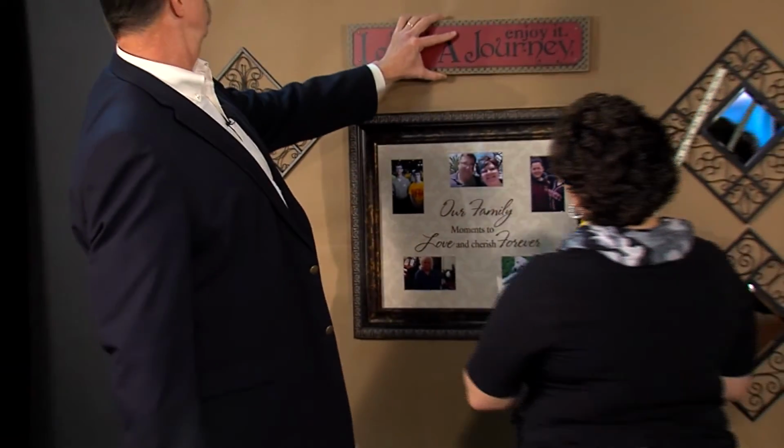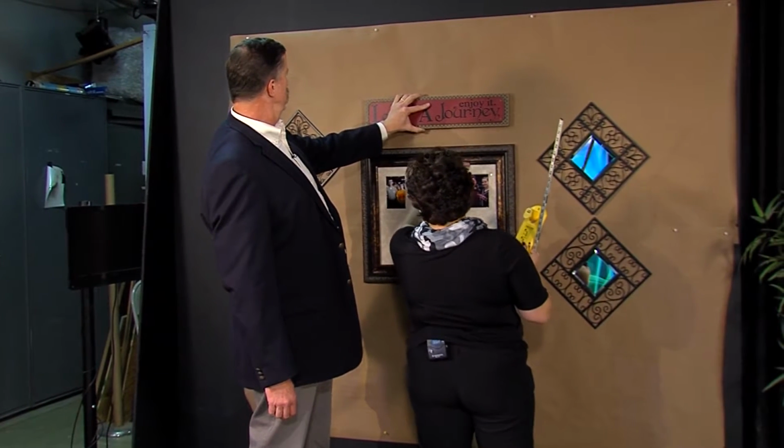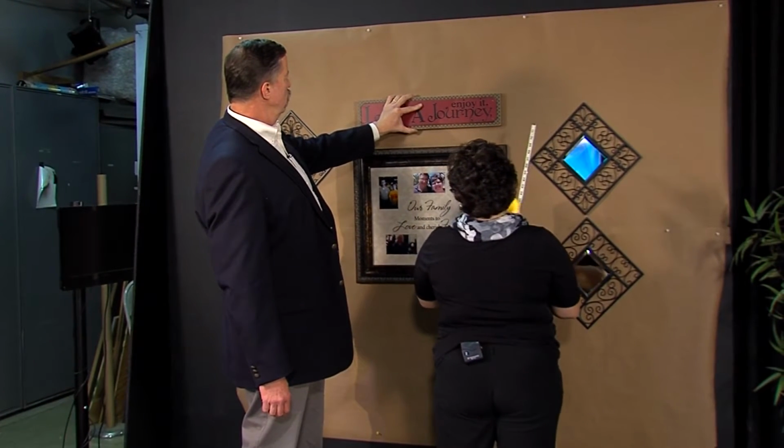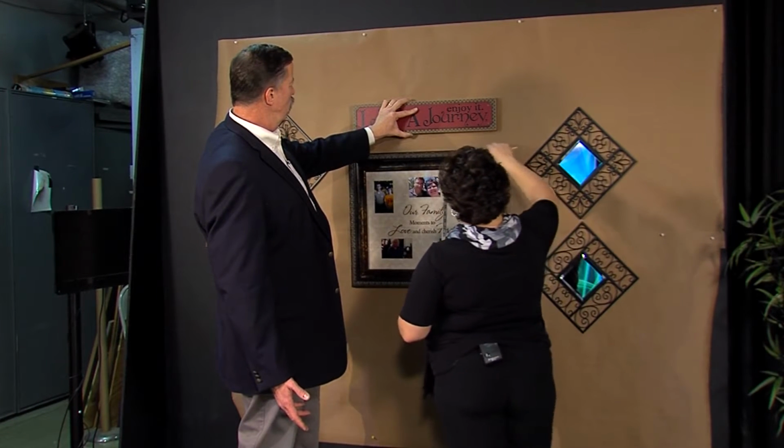So basically, normally what you would still want to do is mark the bottom where you would want the bottom to sit and the side, and then make your exact measurements. Okay, and then you measure from the sawtooth to the top. Okay. And that's how you would put your nail.